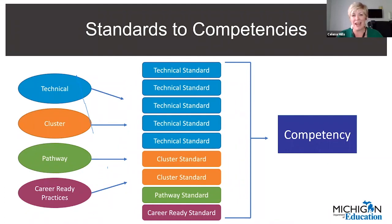So I'm going to show you this a different way, just so that you can see that process, because sometimes this movement from standards to competencies can be complex. So I'm going to show you 2 different ways to get at the same result. We have our 4 standard areas that we pulled standards from. And our group looked at those standards, and they sometimes looked at ones that went together and said, what fits together? What is what we call naturally sticky? From there, they put them together and then wrote a big idea around them.